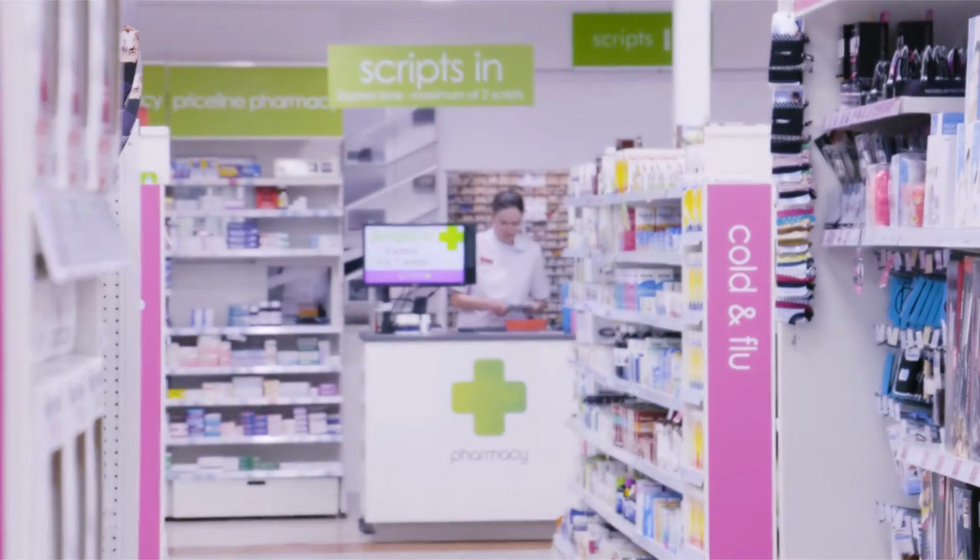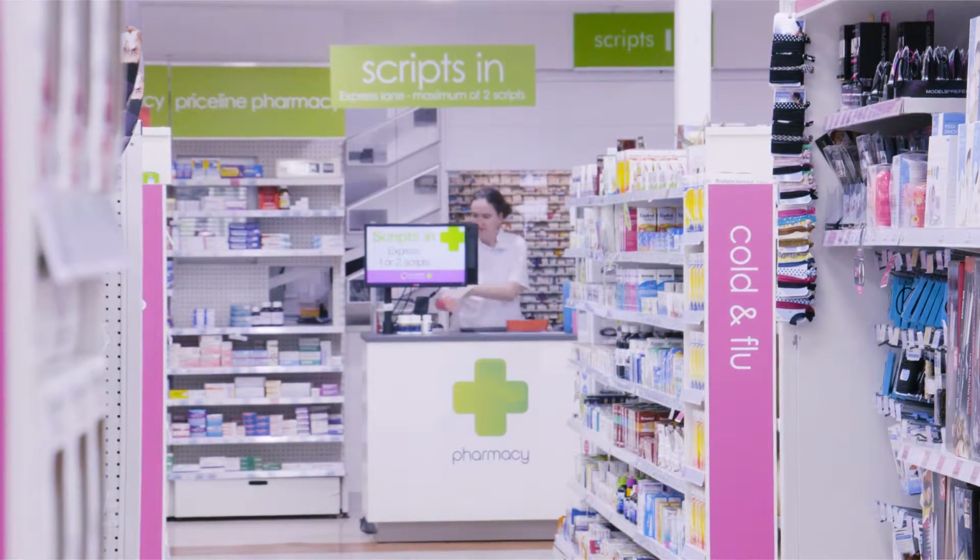We used to keep a lot of excess stock on hand, about a month's worth, and as we're a high-volume script pharmacy, we had stock floating around out the back everywhere. Since the installation of the Conscious, we have minimised our stock on hand substantially.